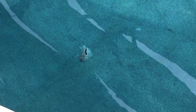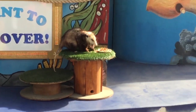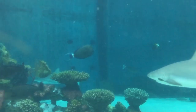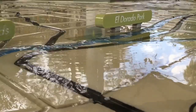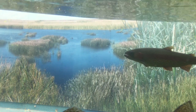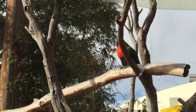What the heck is that? Fish or something? So did you get to watch him feed him? Yeah. Oh, look at the possum. I always think possums are kind of cute. Please question any possible fish for their safety. This area has a lot of California natives, which I'm familiar with. Look how colorful this bird is right here.